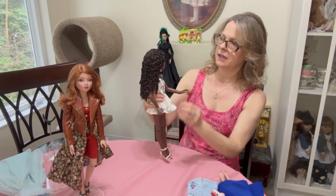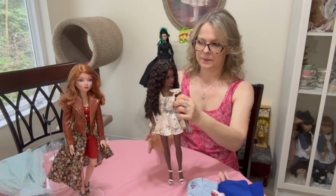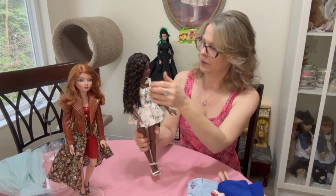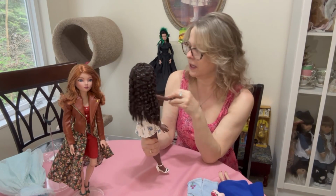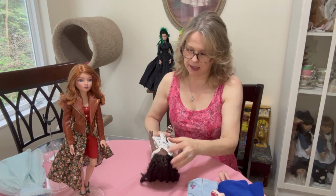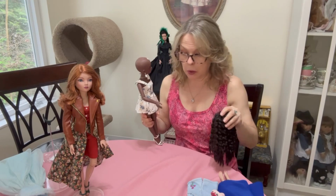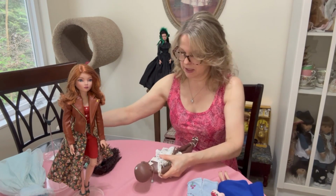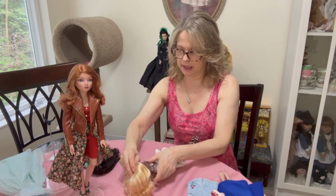Oh my goodness, this looks really cute on her. Very cute, I like that. I wonder how she would look with a blonde wig. I don't think I've tried this blonde wig on her before. I'm curious just to see. I've tried the red wig on Nema and it is gorgeous. But I think blonde could be interesting. Let's pop it on just to have a look. I may or may not like it, but we'll see.